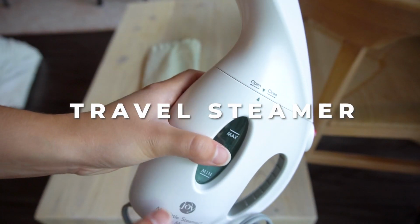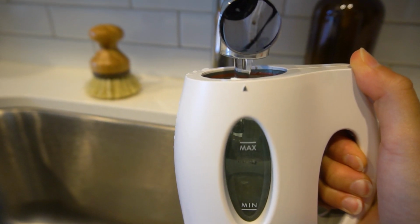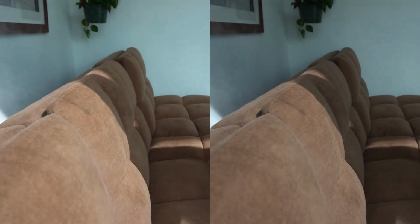I'm also going to be disinfecting the couch with this handheld travel steamer. I've had this for a few years and I use it once in a while to help in disinfecting the soft things in my apartment. So the couch, my bed, pillows, all of those things.